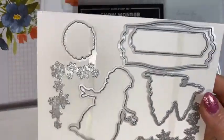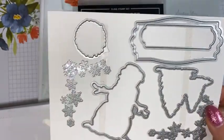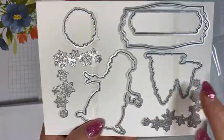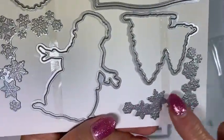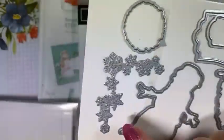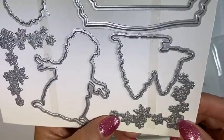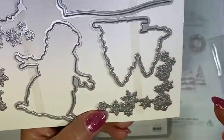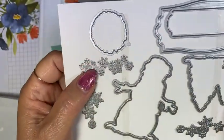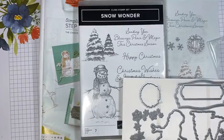And then here's the dies. It comes with 2 nice labels there. And then you get one that cuts out the snowman, the trees, and the wreath. Plus there is a bonus snowflake here. These emboss. So these emboss into your card, which is nice.